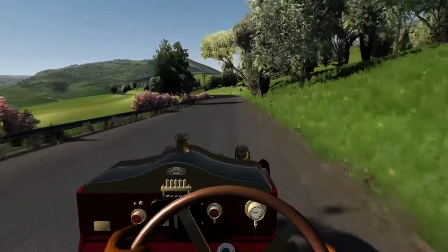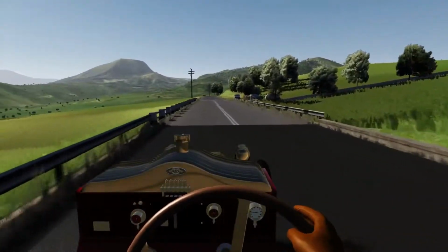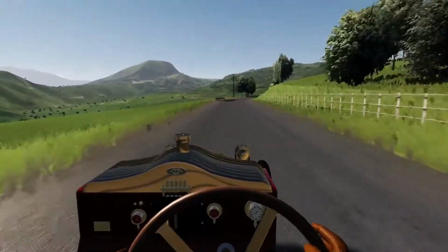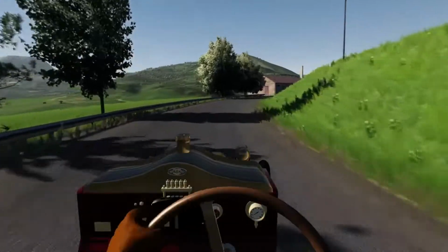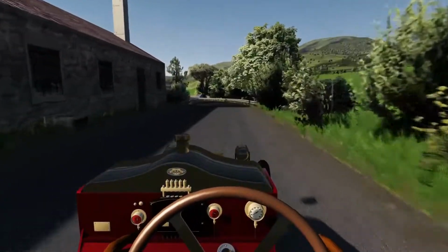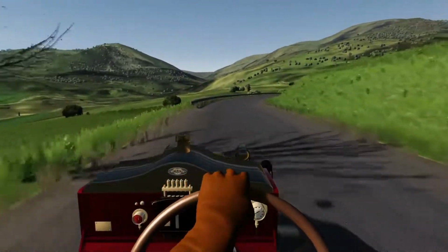So I want to take the Metro 6R4 around here. I've attempted stage 1, and I actually did it pretty well. I didn't really hit the barriers that much, but I'm not the best rally driver in this game. In fact, you'd probably just say terrible. I'm a terrible rally driver, and if I did upload some rallying videos, you will see me going off quite a few times. You will see some very amateur driving.